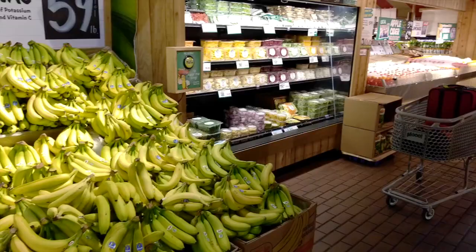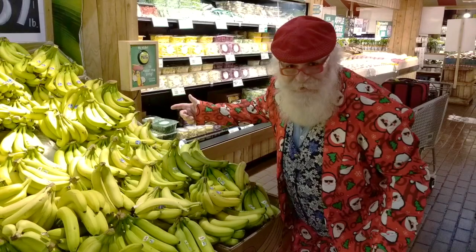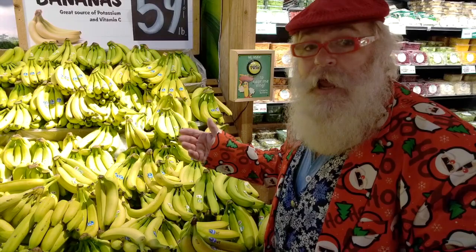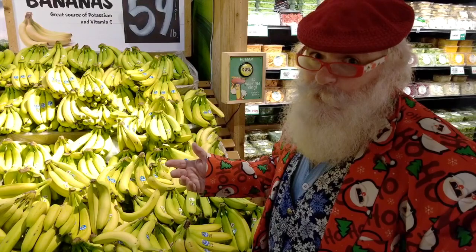Do you see all these bananas? Aren't they really great to see? What colors do you see? Do you see greens and yellows? Do you know when they grow on a tree, they're actually green, and then the more ripe they become, more and more yellow, and then if they're too ripe, they become brown.